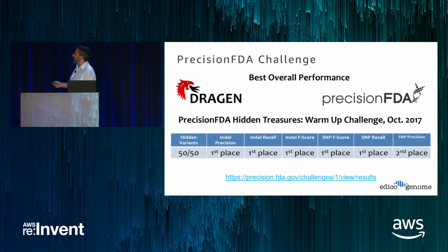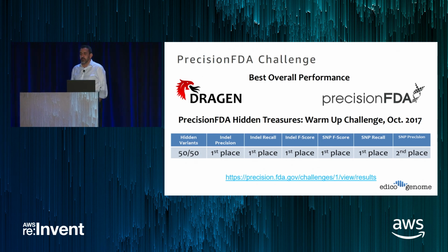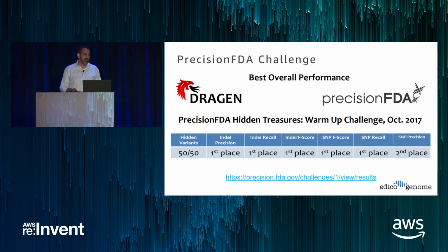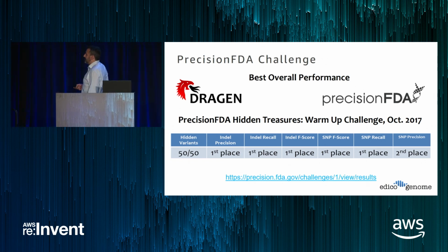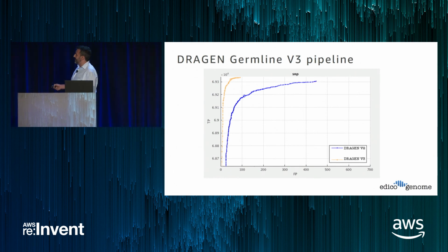So this is the last PrecisionFDA challenge where we participated. The objective of the challenge was to find 50 hidden variants in an exome. And of course, if you find them, you can also measure your accuracy against the rest. The hidden variants are meant to deter anybody from cheating. If you don't know them, there's no way you can guess. Among the people who found all the 50 variants, we ranked first in indel precision, recall, F-score, and SNP F-score and recall, and we ranked second in SNP. And the slide I showed before is V3, where we will address the second place problem that we had.